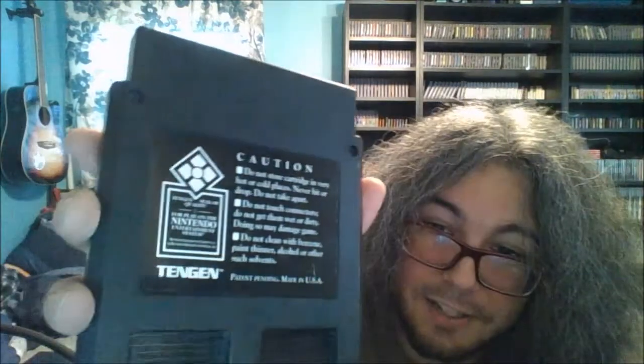So this is Clacks by Tengen for Nintendo Entertainment System. Obviously, it's black. Most NES cartridges are gray, so you can tell right away it's kind of different, but this is actually the bottom of the cartridge, so if you hold it correctly, it's upside down. So you can tell right away this is an unlicensed cart. The edge is all weird, and the warnings on the back, it doesn't have the Nintendo seal of quality, but it has the Tengen seal of quality, whatever that is.